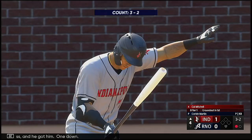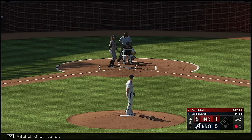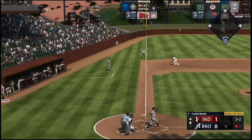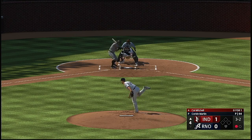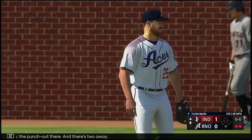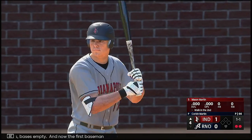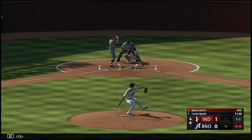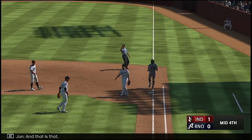One down. Now it's the right fielder, Cal Mitchell, 0 for 1 so far. Punch out there, and there's two away. Two outs, bases empty. And now the first baseman, Mason Martin. Swing and a slow roller. English handles the chance, and that is that.